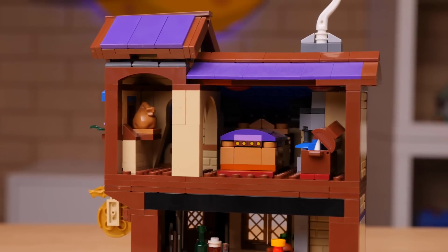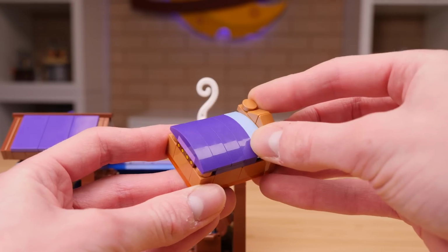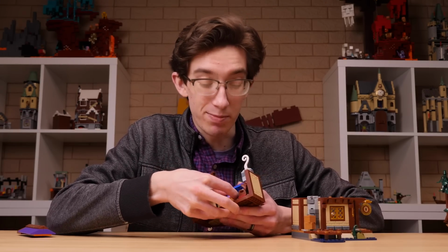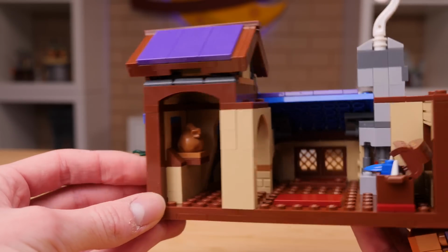You get the chest off to the side here, complete with printed eyes, and then I wouldn't hop into this bed either because it's ready to gobble you up. Both can be easily removed, they're just set on a few studs, so if you want to move them elsewhere throughout the build, you easily can do that. The only thing here on the side tower is just a little bag.